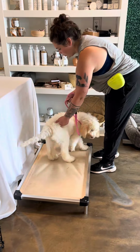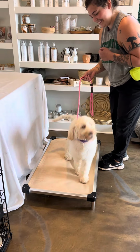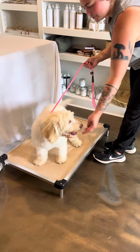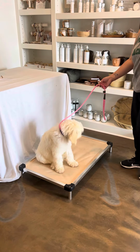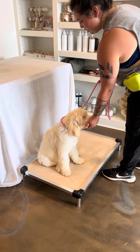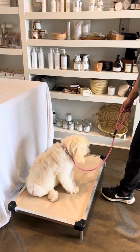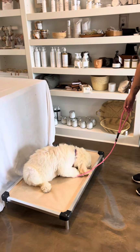The place command, you can take a bed or a mat, really anything. We like to use a little cot to help them really be precise in that they are fully on a thing. And what we do is we simply guide them to it, point to it. Sometimes you got to help them out, especially in the early days or with a new handler. Guide them onto it. We say the word place.